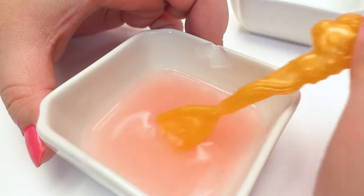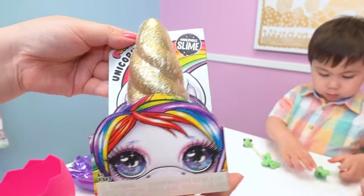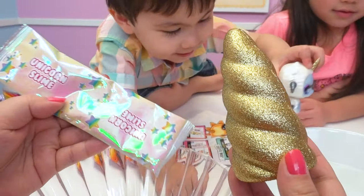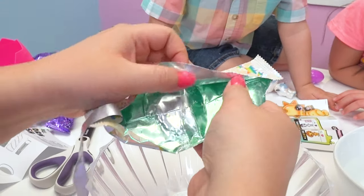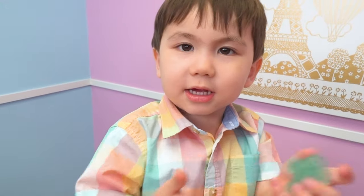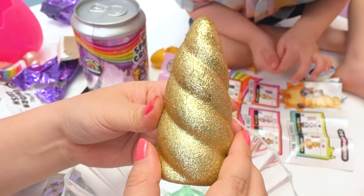While we're waiting 10 minutes for it to set, we're gonna open our Poopsie Unicorn Crush. Oh. Make sparkle slime. I really wanted to open that. Yay, we got our unicorn slime packet and golden horn out. Whoa, guys, look. It's like turquoise slime. It smells like pineapple. Now it's like blueberry. Oh, really? Uh-huh.